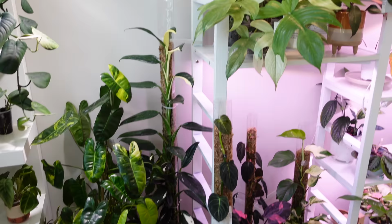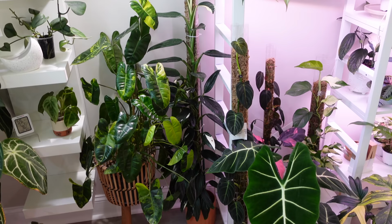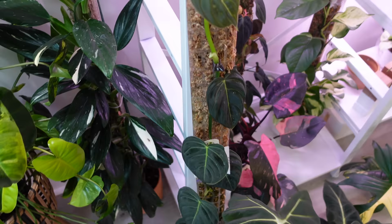I'm not gonna talk about my moss poles too much because I did film that moss pole video, so I don't want to keep repeating information. If you see that one before this one, I don't know which one I'm gonna edit first. So I don't wanna go into too much detail, but the Milano I'm gonna be chopping back because I don't like the way it has grown on there. So yeah, once it reaches the top, I'm gonna start over with that one.